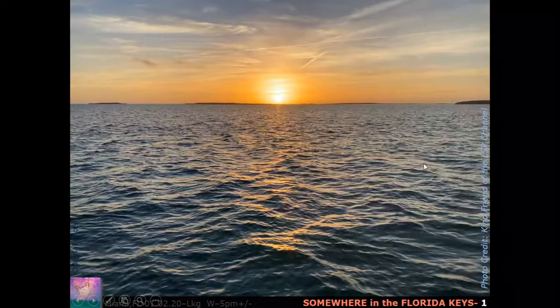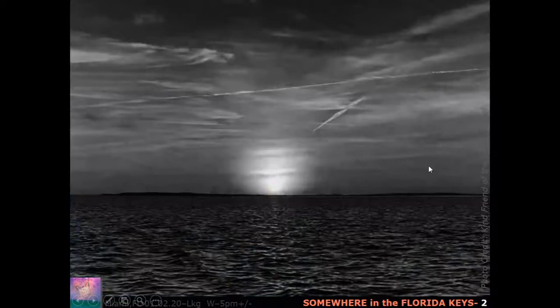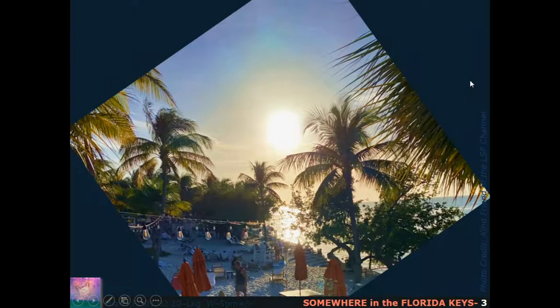Just a whole lot of strangeness going on here, so we're going to look at it with some enhancement. In this case, I took out all the color just to try to look at it in a different way. And it really does enhance the crisscross X pattern of the chemtrail. Okay, and then here's another scene also somewhere in the Florida Keys, not long after the previous, or right around the time of the previous photo.